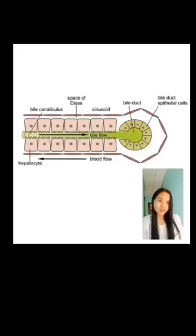Arterioles are small round-shaped blood vessels with a thick wall. Bile capillaries are small cavities surrounded by 5 to 6 cuboidal cells. Bile ducts are bigger cavities with more than 6 cuboidal cells. Scattered in the liver are pigment granules that give a distinct color.